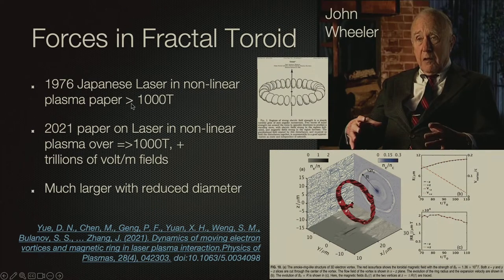Then I talked about how when I was looking at the NASA paper on propulsion, which we will look at in a minute, there was this reference, a 1976 Japanese laser in nonlinear plasma paper where they had observed a 1,000 Tesla field. To put this in context, this is 20 times bigger than the biggest MIT superconducting magnetic field that they hope to be able to use to create fusion in a tokamak. This is 20 times bigger, relatively effortlessly, with a single pulse.